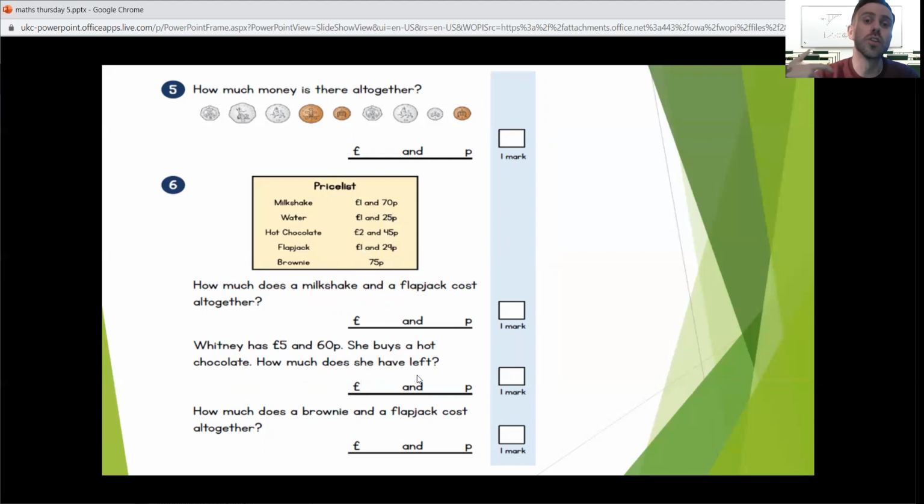Okay, for this one, you can either do some subtracting or you can do some counting on, which we did the other day with the number line. It's up to you which way you want to do it. So £5.60, how much is a hot chocolate? £2.45. So if I add 50p to my 45p, that gets me to 60. And if I'm on £2, I need to get to £5, that's going to be another £3. So it's going to be £3.15, which is the difference. So that should be how much she's got left.